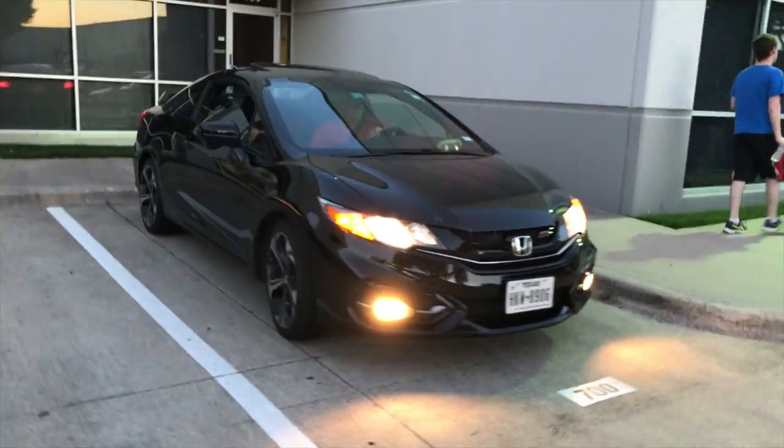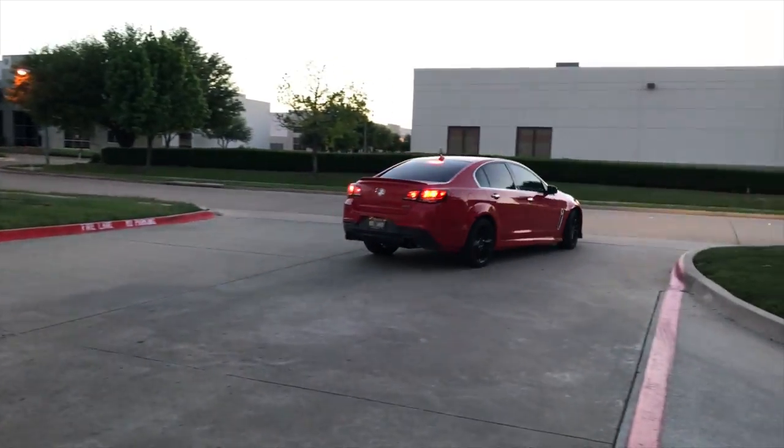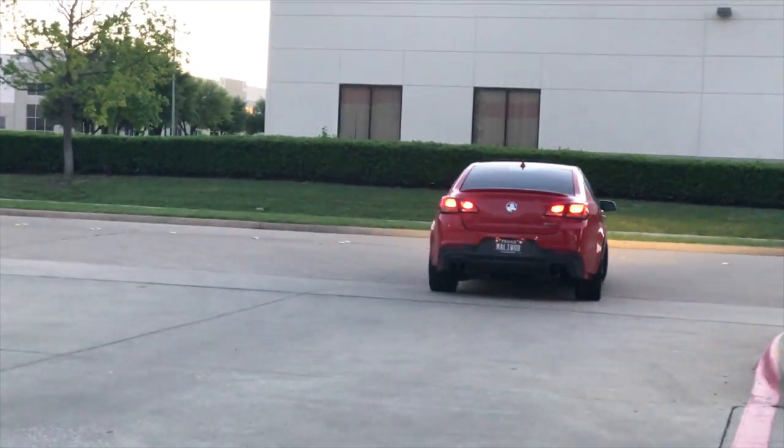Civic SI, which as you guys have probably heard, has the same amount of power as the new Civic SI. Honda, you're moving backwards. I think that's stock exhaust.